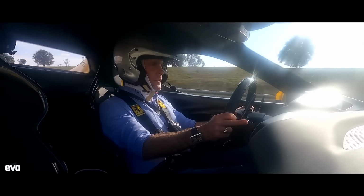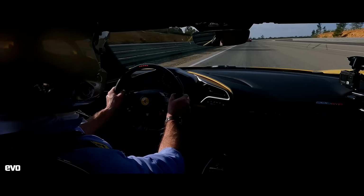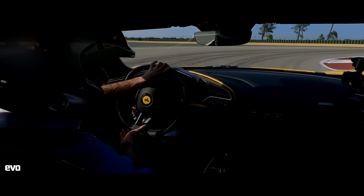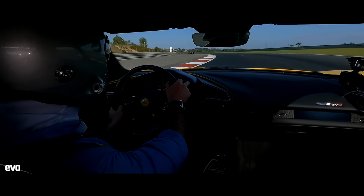Let's get some lights on the steering wheel flashing. That's over 270 up to 280. Boy, keeping that distance. Apparently they've already lost a lot of windscreens. We don't want to add to the bill.